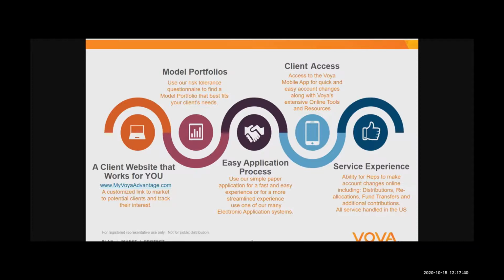after the sale. So on the left-hand side, you'll see myvoyaadvantage.com. That is our prospecting tool that I will go through here. I know, Tony, we talked about that a little bit, but it's a custom URL built for you to send out in emails. You can put it on LinkedIn. You can put it on your website once it's approved by your broker dealer. But it's a great way to have the sales funnel shortened so you can qualify leads and get information about the product and about Voya to your client efficiently.